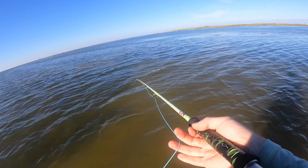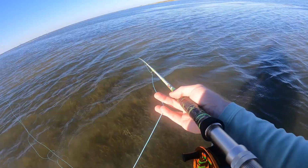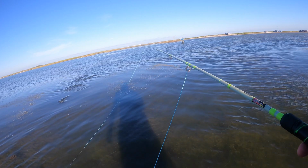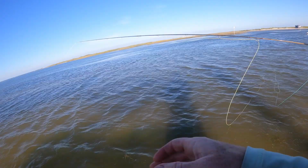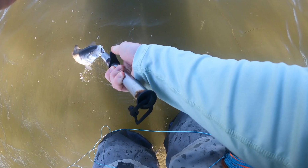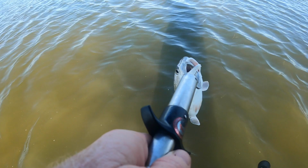As we were casting towards the drop-off, behind us we saw some reds tailing. So we made some casts towards them. Red! Just pick me up. Yeah, they're tailing right here, man. Here you go. All right, guys. So, hooked into a little tiny rat red. Still fun. Yeah, nothing big, man.